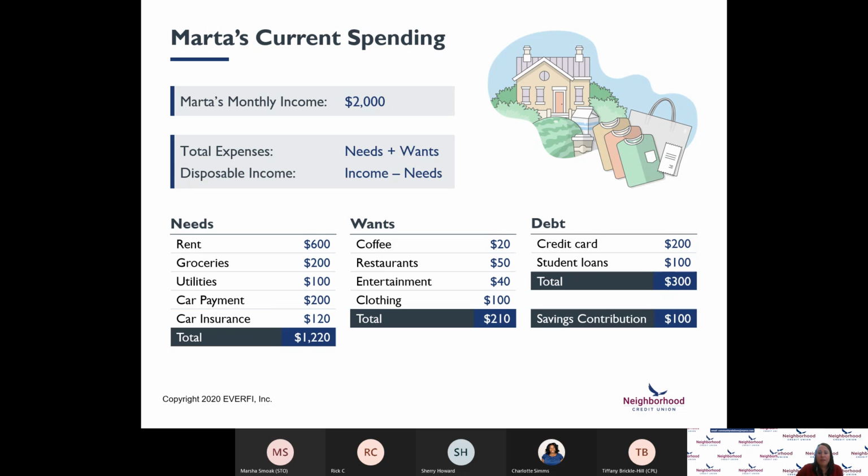Now, disposable income is the amount of income left over after paying expenses. Disposable income is money available to spend on wants, to put in a savings account, or to pay down debt. It is possible for the amount of disposable income to be zero, or it may be negative. Creating and using a budget can help you find ways to make this amount positive or more in the future.